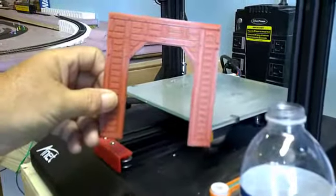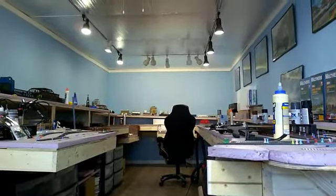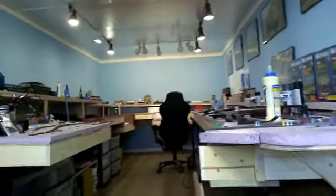I found one of my old tunnel portals that I printed up. This one right here. But I'm going to make some new ones, I believe. So pretty soon I'm going to be doing that. Also, I found another better file for the track bumpers. As most of you know, I was printing track bumpers before, and I wasn't impressed with them. They were okay, but they just weren't quite up to par. So I said, you know, I got to find something better. So I did some hunting around on the internet, and that's exactly what I did. I found some better ones.